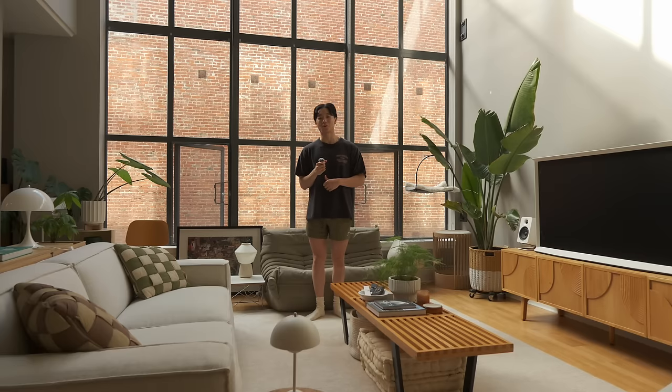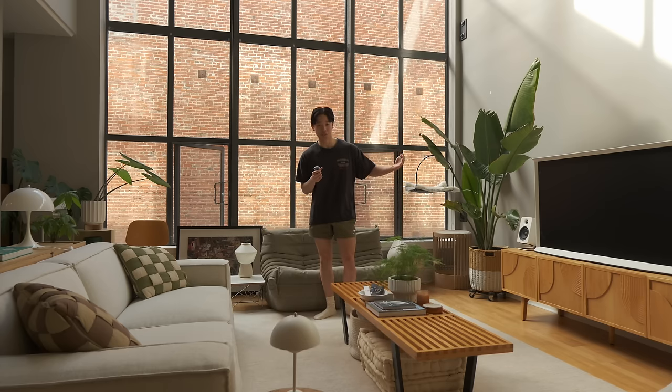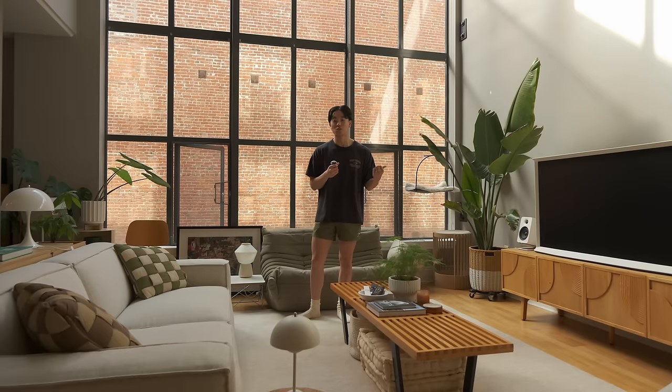So recently my apartment started trending on Twitter, and I'll insert a quick screenshot right here. A lot of people are basically clowning me, saying, oh, you have such huge windows, what's the point if you're just gonna face a brick wall? Honestly, I don't blame them. I feel like usually when you think of windows, you obviously think of having some sort of view.